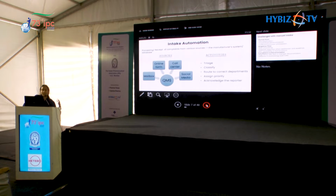Imagine there is a sales rep at the site and he collected the form 2 weeks back, but it was missed to be uploaded within the system, and then we are already late by 2 weeks. So we have to prioritize and process that first. So that is the priority. We have to acknowledge it to the reporter. So we have to say that we have received your complaint, this is the complaint ID, for future communications use this. So these are the set of initial activities performed as a part of intake.